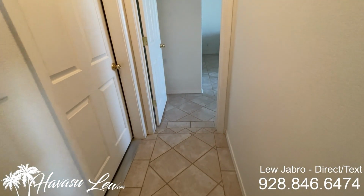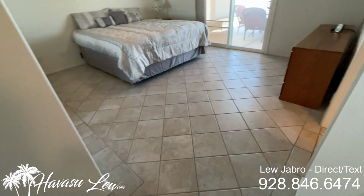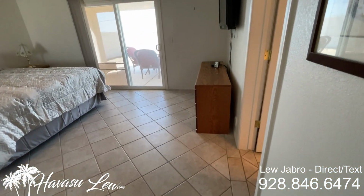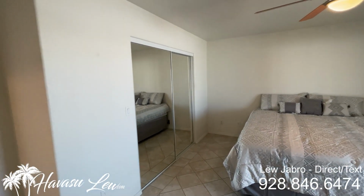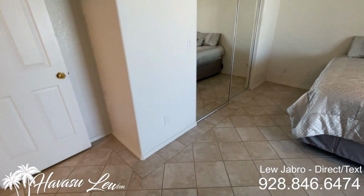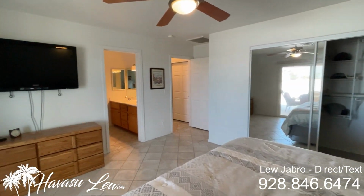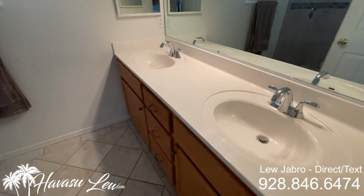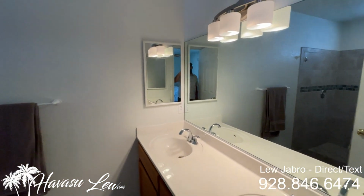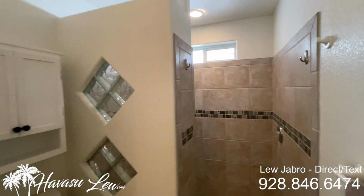All right, so you have the garage access and a master on one side. So it's all tile, no carpet. Little double slider mirrored closet doors. Has a pretty good size little walk-in closet. Master bath has dual sinks. Nice tiled walk-in shower.